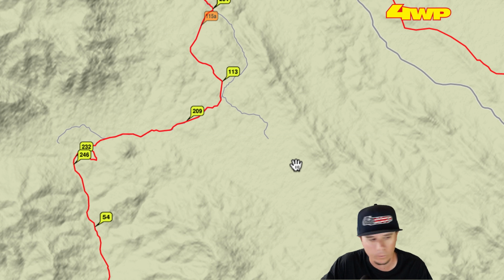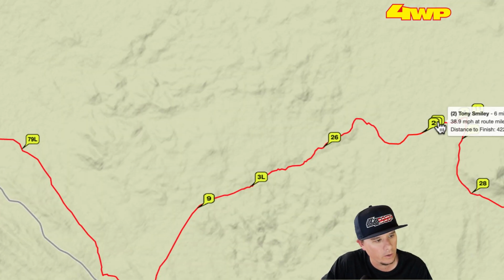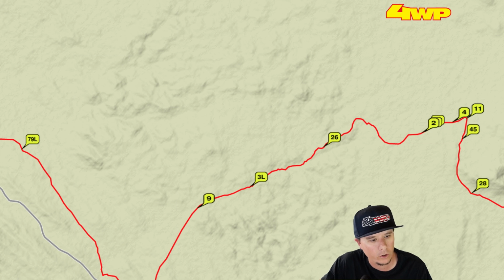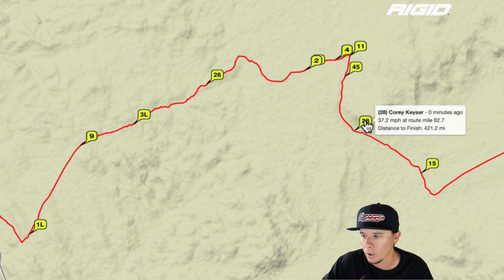Let's see, who else are you guys looking for? The number 28. I didn't see them anywhere on here. Let's go and just turn on just the trophy trucks for a minute. We'll look them up for you. So there's the 28 right there. So the 28 is at mile 62 right now, for the person that was looking for Corey there. They are at mile 62.7.